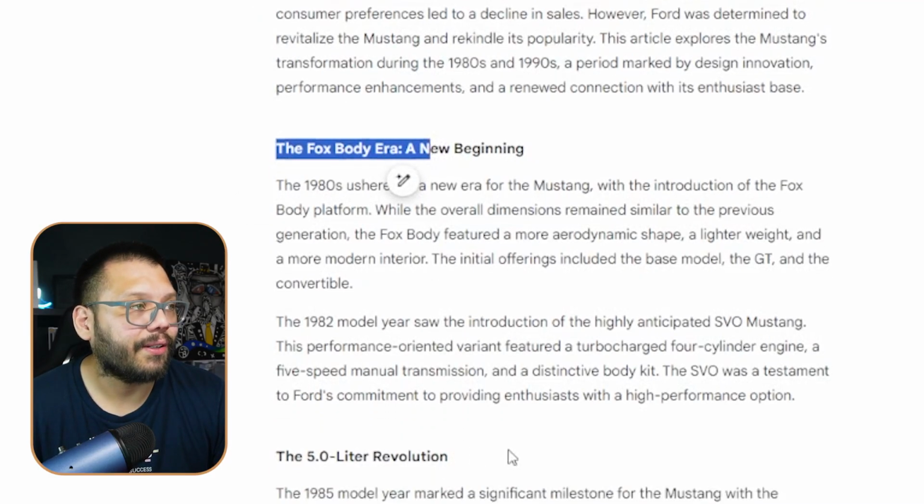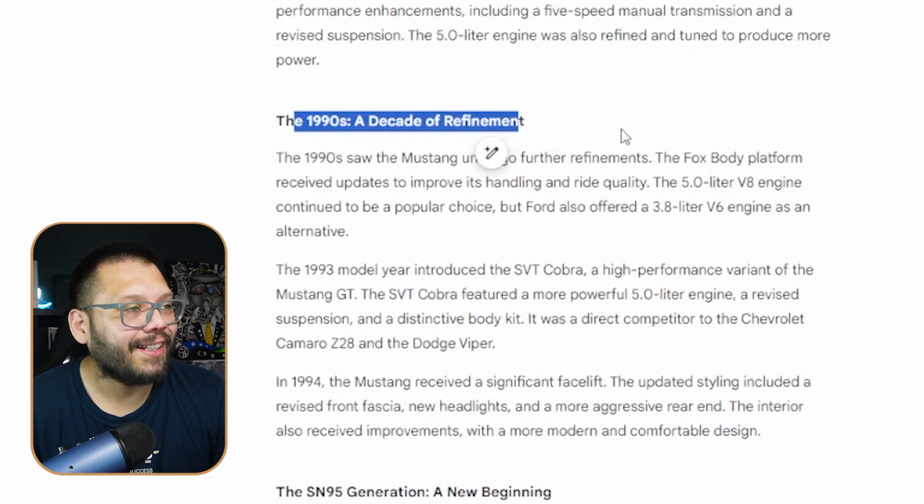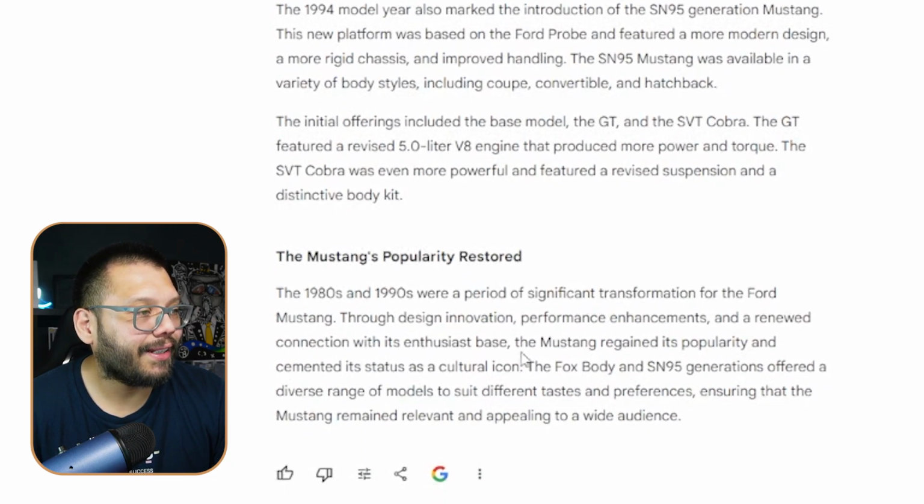So the Fox body era, the 5.0 liter, which that's the car that I want. I've always wanted a GT. I'm gonna get that GT one day, but not just the GT, the GT 500, the Shelby. Love that car. And then the 1990s, a decade of refinement, and it keeps going.